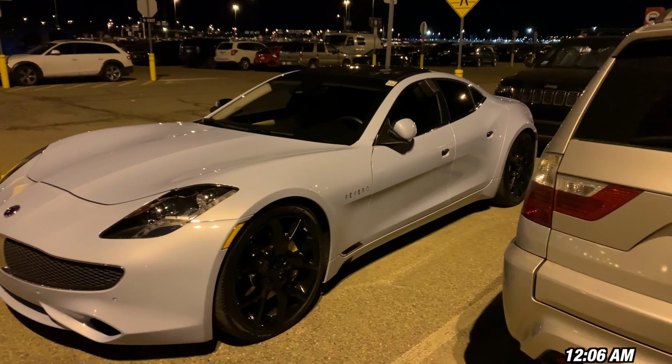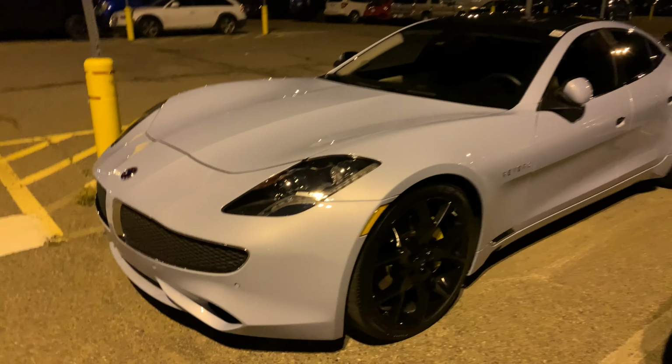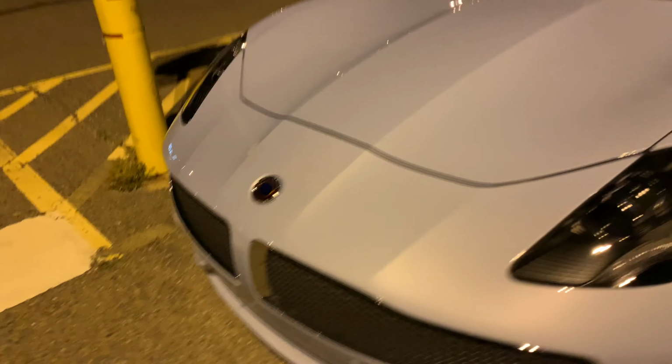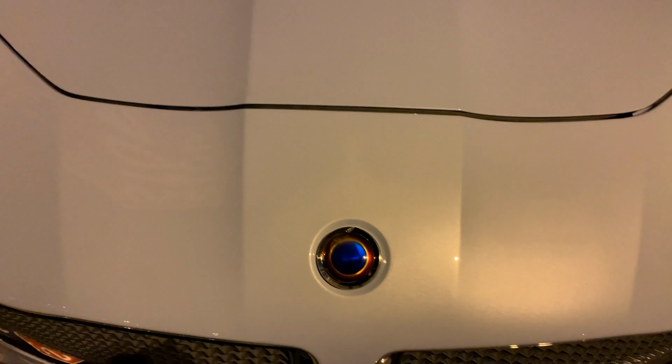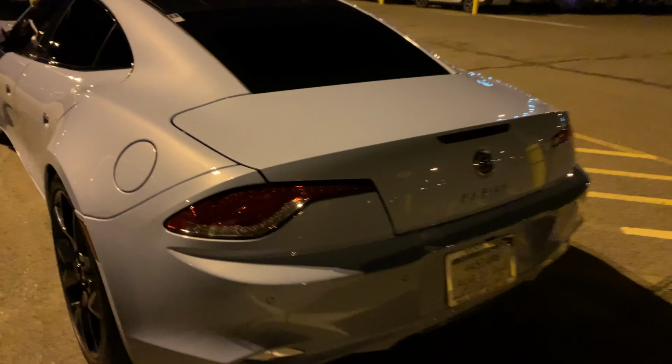Quick update, I found my car. I was apparently an R3. Check out this car though. I don't understand that emblem. Rivero? Never heard of this thing. It's a four-door supercar or something. This thing looks sweet. Karma.